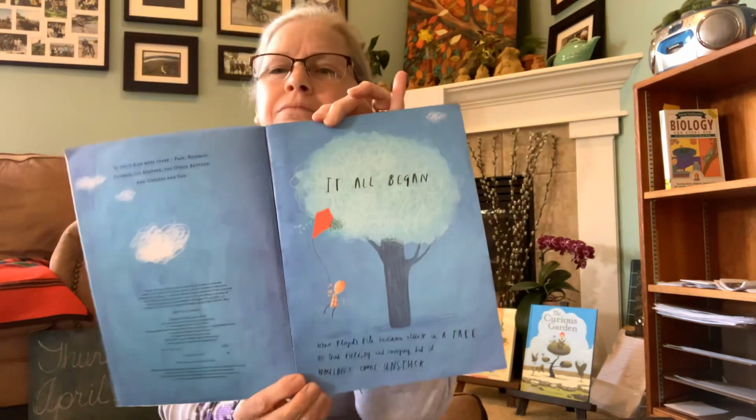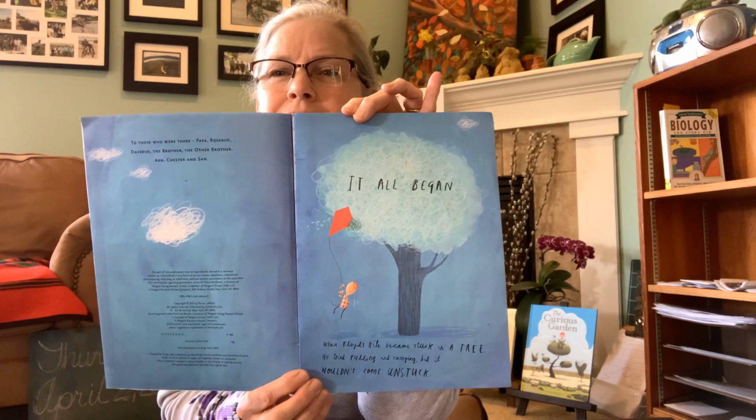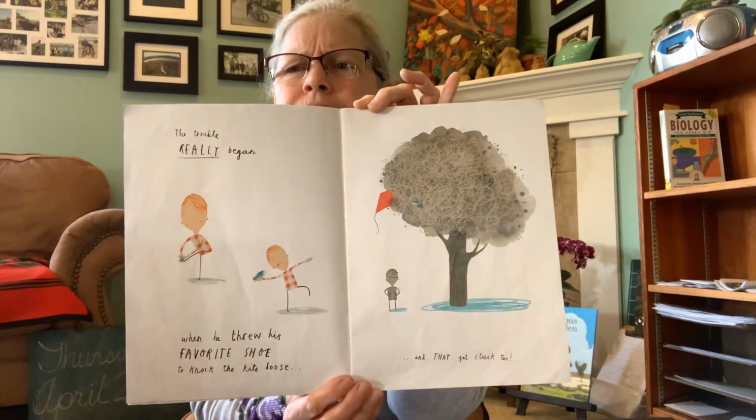It all began when Floyd's kite became stuck in a tree. He tried pulling on the string, but it wouldn't come unstuck. The trouble really began when he threw his favorite shoe to knock the kite loose, and that got stuck too.